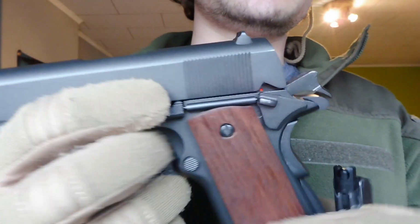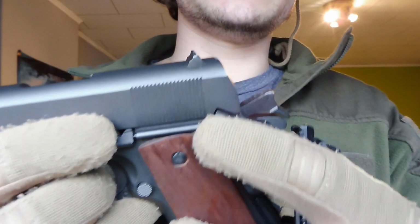But then again, this gun has two safeties, the grip safety and the normal safety, so accidentally firing, I don't think that this will happen with this gun. But that's one minor issue I do not like about this gun.